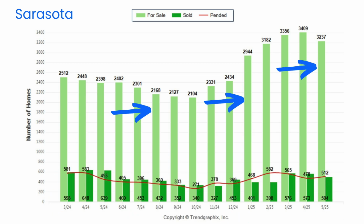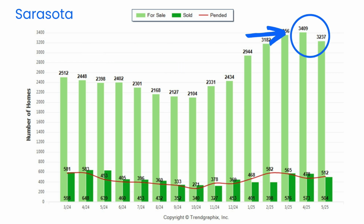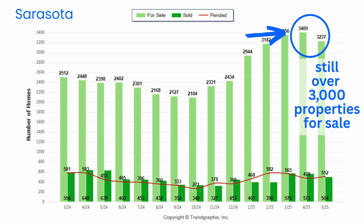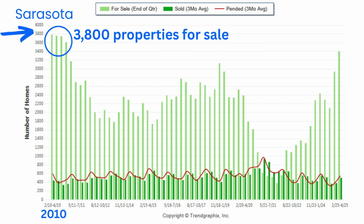The light green bars show the number of properties currently for sale, and you can see from April to May there was a slight decrease, but we are still over 3,000 properties for sale. To put this in context, let's go back 15 years to 2010. You can see there were about 3,800 properties for sale, which is the highest number during that 15-year period. We currently have the second most properties for sale during that time frame.